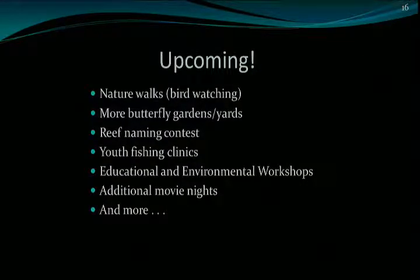Hopefully within the next year, every year we try to add to our programming. These are some of the ideas we have for the following year. There's actually more than this. I just didn't have time to add them to the presentation. There's always more ideas. People get a hold of me with ideas. So, it's just always becoming a bigger and bigger program. And it's a lot of fun.